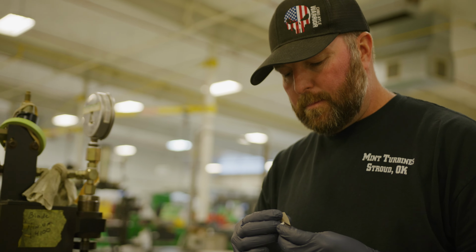I've been building these engines for 20 plus years. You're not only putting aircraft in the air, you're helping save people. I was a volunteer fireman here for close to 10 years, so it's kind of in me to help people.